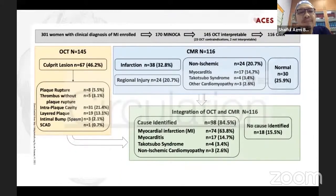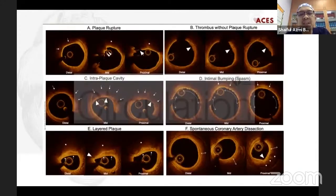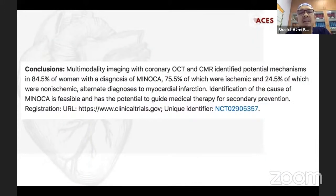So what did they find? They found that in all those mildly diseased patients, they could find a culprit lesion in 46% of them. This is important, because if you look at your practice, you see mild disease, you leave it alone. But in this particular paper, when you do OCT, you can find a lesion in 46%. That's almost half. These are some examples of the lesions. Because of that, you can potentially guide medical therapy for secondary prevention, whether you need to stent or you need to go for aggressive lipid therapy, for instance.